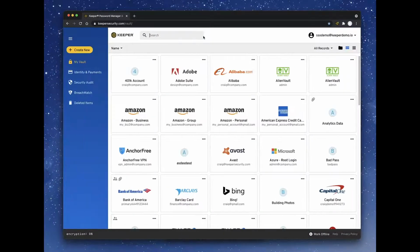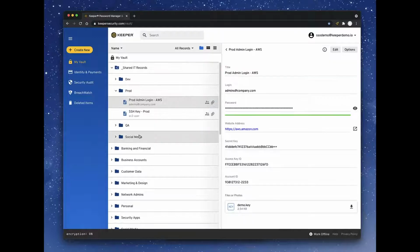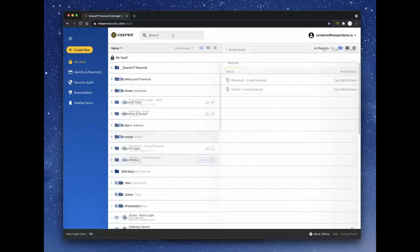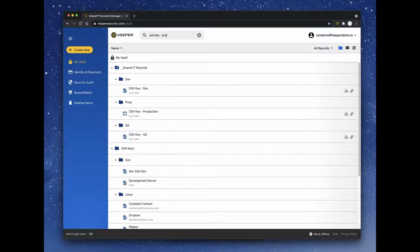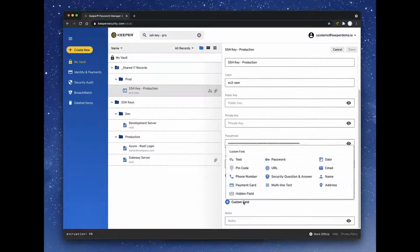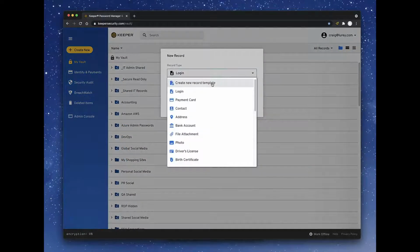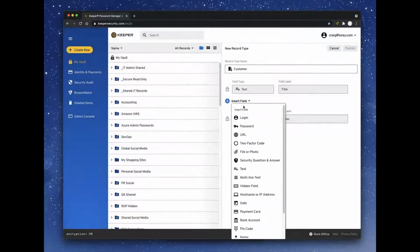Here in the Vault, users can store and protect passwords, documents, 2FA codes, media files, and privileged account secrets such as SSH keys or API keys. Custom fields with a variety of field types can be added to records. And custom record templates can be created by the admin that are tailored to your business.